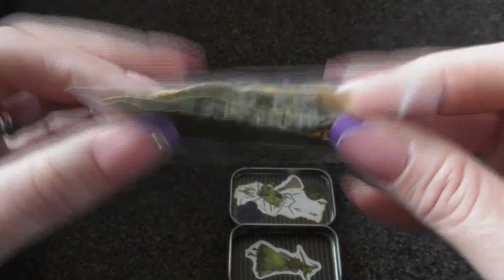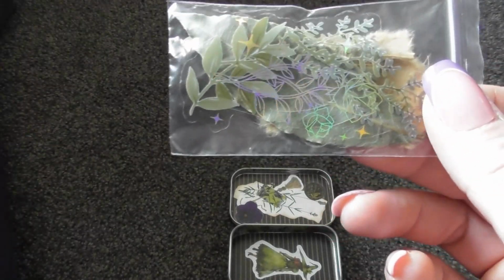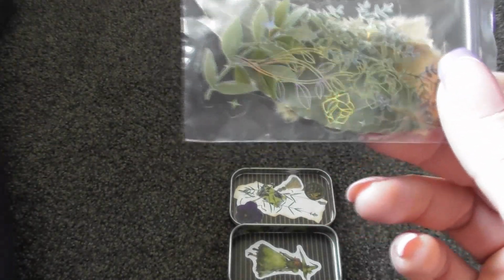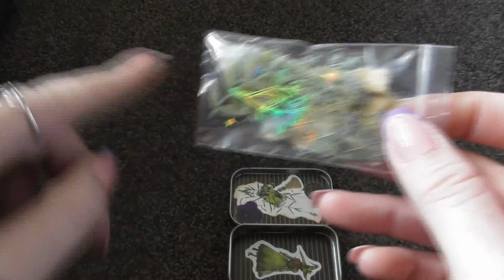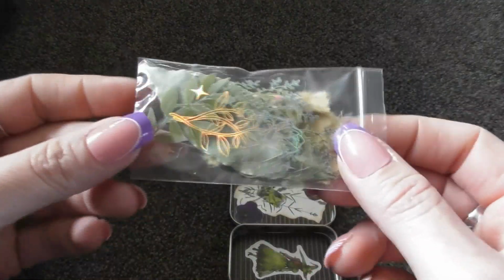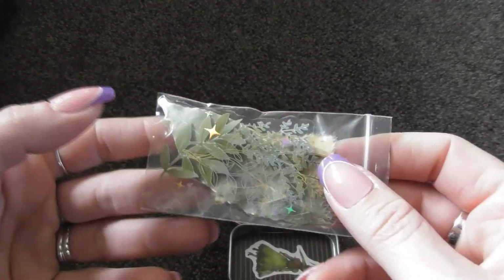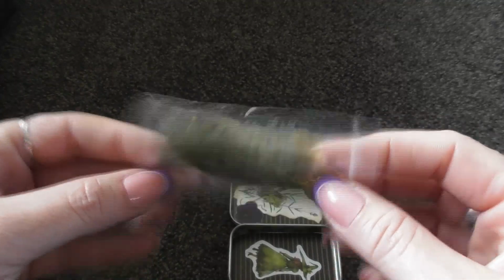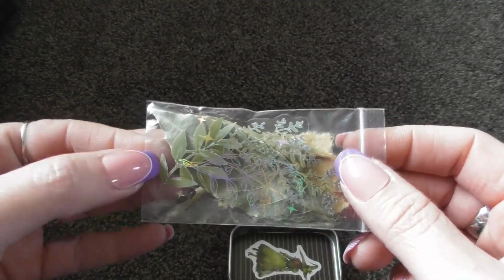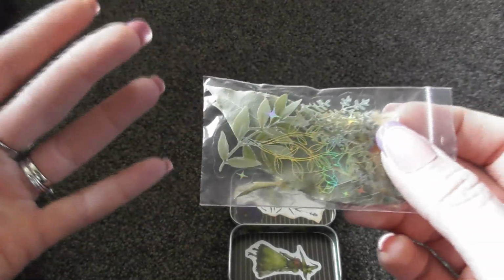And I have some dried bay leaves, which are brilliant for little quick spells that you need to do. You can write a wish or a manifestation or an intention on here and then burn it. These are from my garden. I'm very lucky that I do have a garden and I have quite a big bay tree out the back, so I am always harvesting bay leaves off it. I feel like I have more of a connection to plants that I've grown myself.